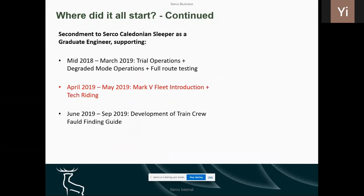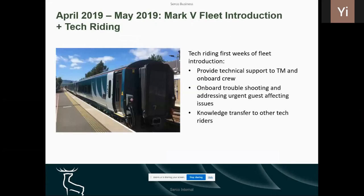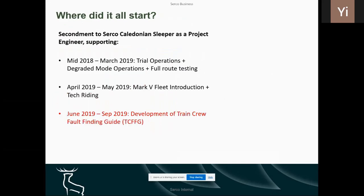After the series of testing mentioned earlier, the fleet was formally introduced in April 2019, and I spent the first couple of weeks tech riding the service trains. This is where I provided technical support to the onboard train managers and crew and also passed on my knowledge and practical tips and tricks to future tech riders before I stepped away from the front line and started working on the development of the train crew fault finding guide.